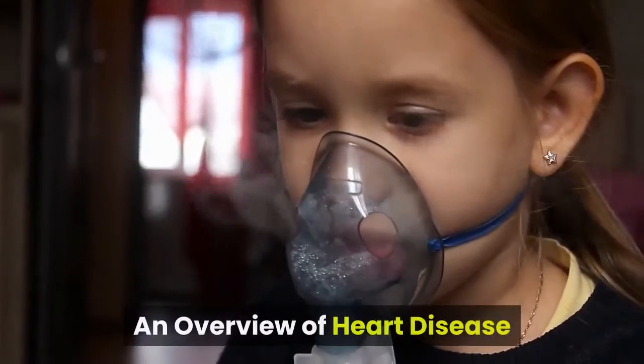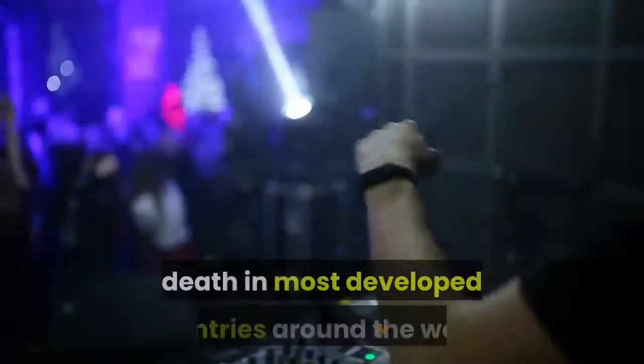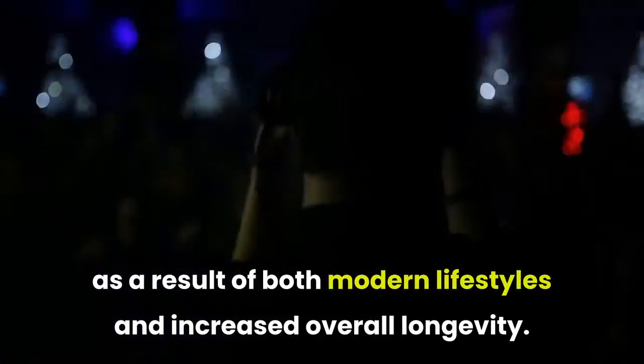An overview of heart disease. Heart disease is one of the leading causes of death in most developed countries around the world, and the number of cases is rising constantly as a result of both modern lifestyles and increased overall longevity.